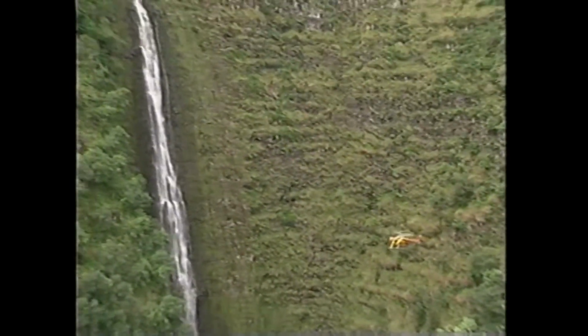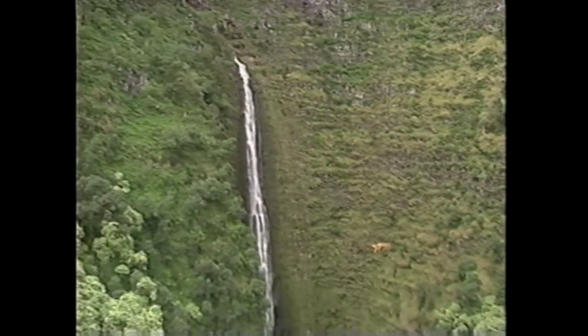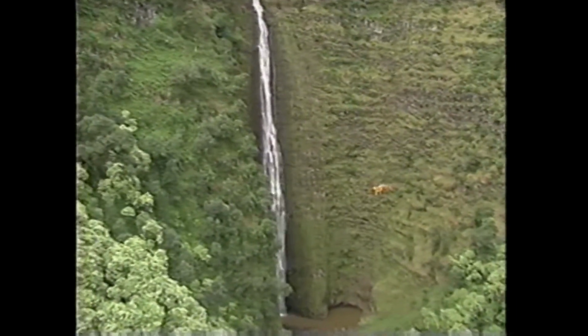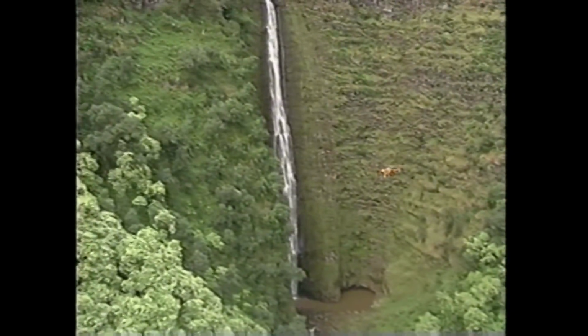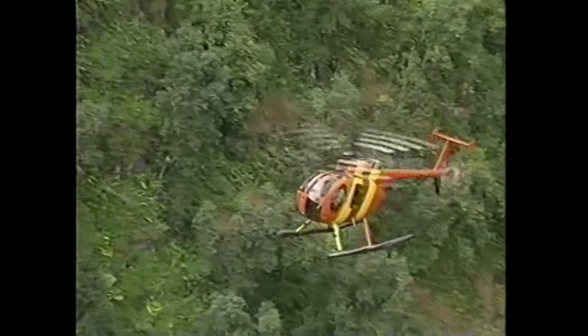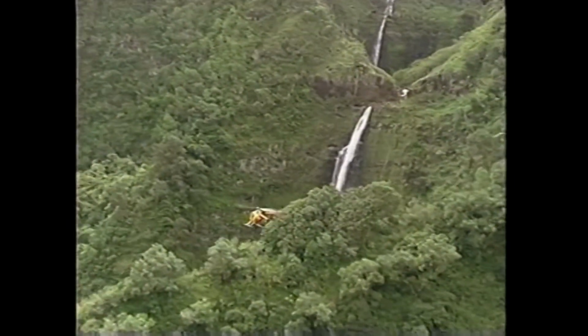There are six waterfalls situated back here, and like the East Maui waterfalls, these are all fed from rain. The lighter green trees that you can see here in the valley are a tree known as the kukui. Now, the kukui nut is sometimes called the candle nut. The nut has a very high oil content to it, and the Hawaiians used to use it for lighting.